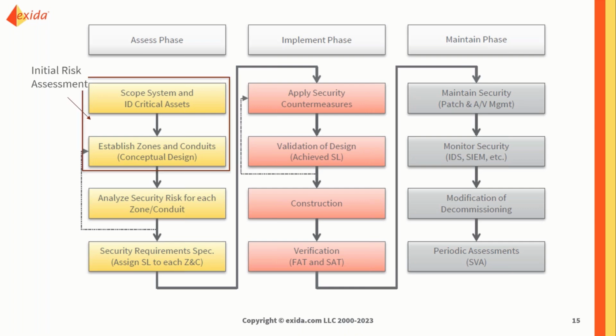And this initial risk assessment that we'll be talking about today really gets that started. It looks at the scope of systems and identifying critical assets, building out those zones and conduits, so understanding our network segmentation. How to design our network architecture is going to be that first step in the process.